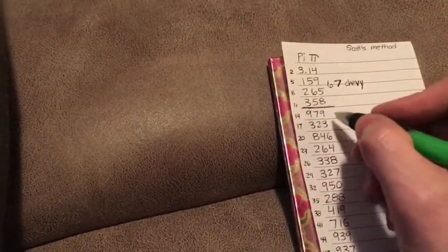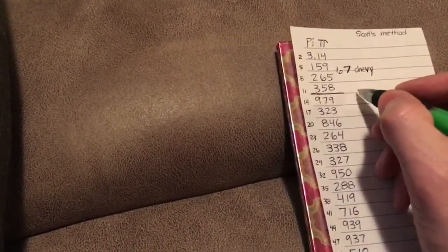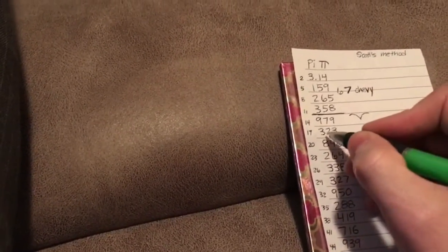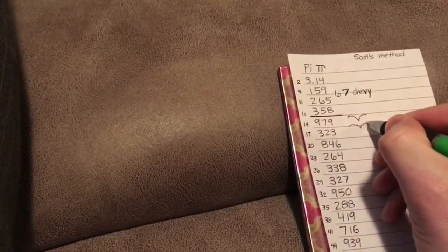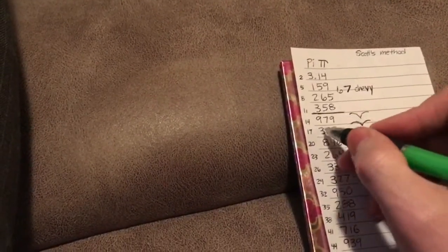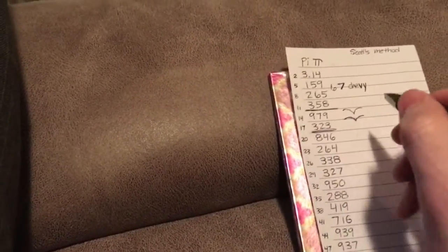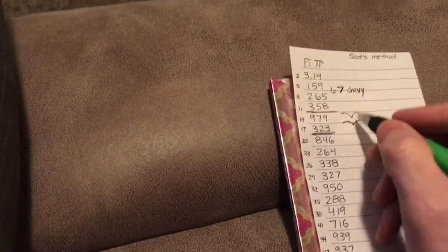So now for this next part, I think of the number 9 going down to 7 and back up to 9. So that makes me think of a seagull because it comes down and back up. And guess what's below him? Another seagull. Oh, look at these cute seagulls. There they are. So I just remember 979 and 323. And these are both odd numbers, so that helps me remember them. So I've got my 67 Chevy. I've got my two seagulls.